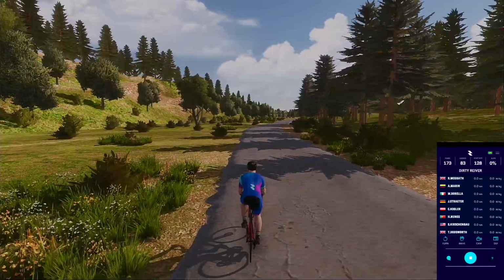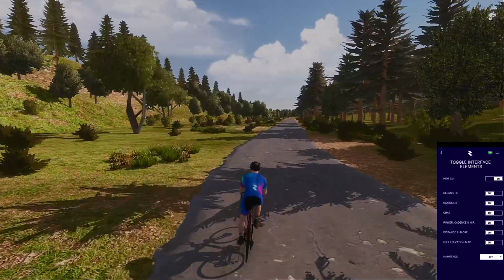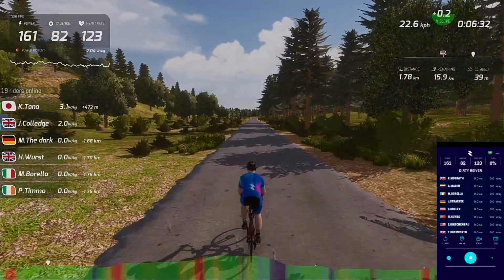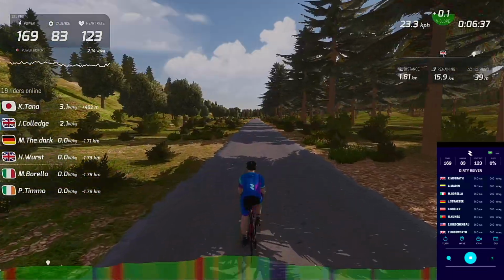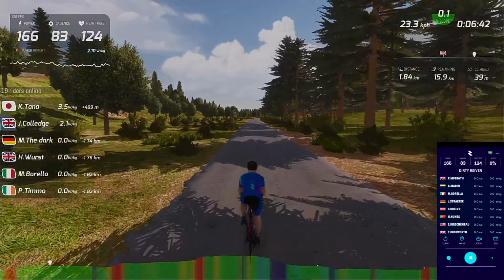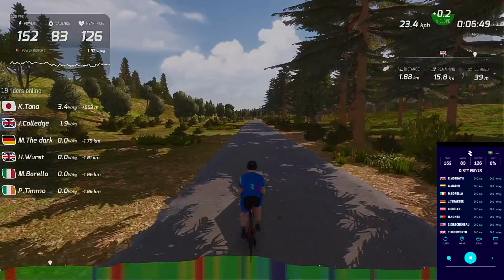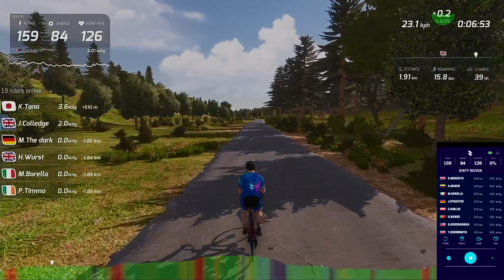So anyway, back to the graphics. I'm going to switch the GUI back on. You can turn off individual parts of the GUI. It's very customizable. Anyway, so back to the graphics. Really amazing graphics. It's really engaging. Different to what you may be used to if you're coming from another application. And RGT is my favorite application.